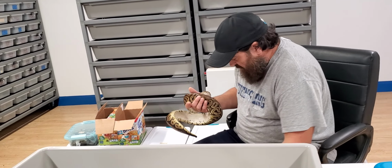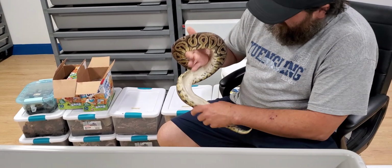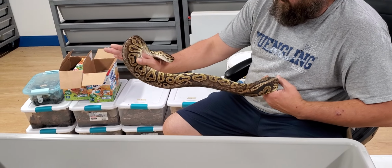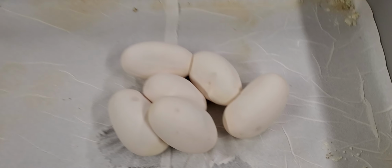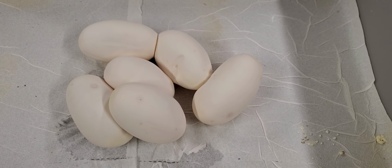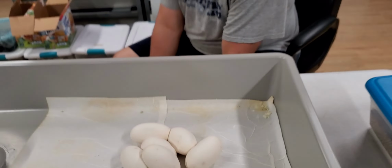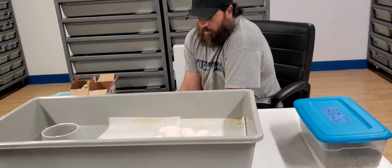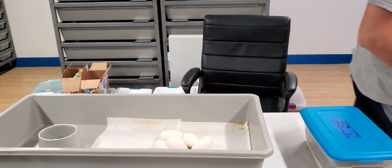Make sure she's nice and hollow. She actually doesn't even look that sunken in. Very nice looking cinnamon girl. Put her away for just a second. And it looks like we've got six good eggs.